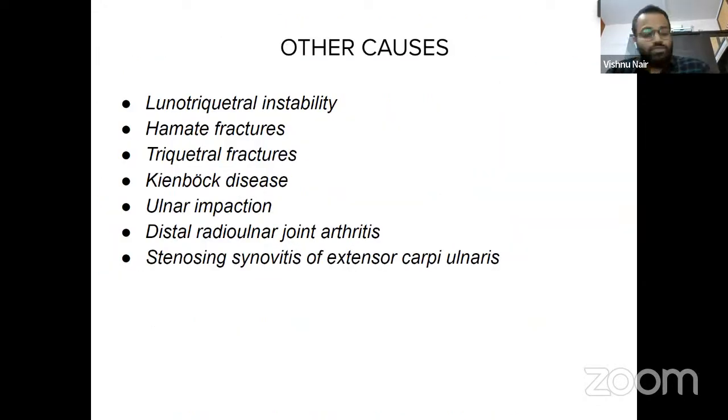What are the causes? We spoke about DRUJ, we spoke about TFCC rupture, we spoke about ulnar styloid base fractures. Others are Kienbock's disease, as explained by Julie before, that could also cause ulnar-sided pain, ulnar impaction, and arthritis. And ECU stenosing synovitis.